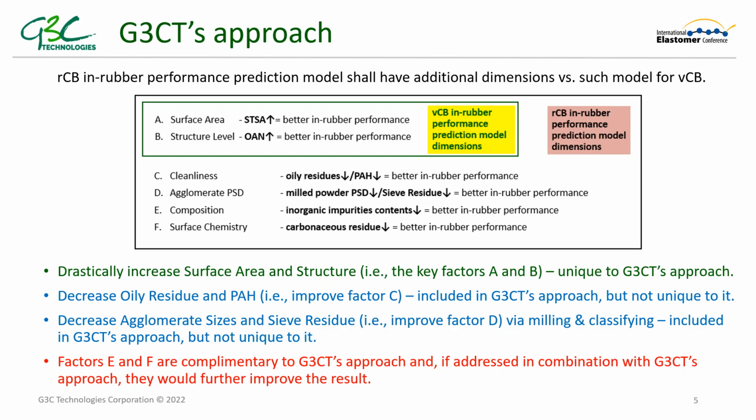The G3CT approach is based on the fact that the fundamental properties of the carbon black are surface area and structure level, and therefore the approach is to drastically increase these two property values. At the same time, other factors which also contribute to the in-rubber performance of recovered carbon black are either addressed or not addressed by this approach. For example, decreased oily residue and PAHs is also included in the G3CT approach. However, it's not unique to this.